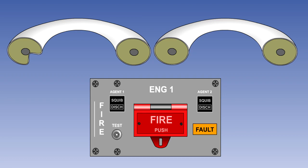In some firewire and gas-filled detector systems, a warning is given to notify crews if a single fire loop should fail in flight. The system may now automatically switch to single loop operation, with a fire warning being given if the serviceable loop alone senses a fire. Depending on aircraft type, a limited number of sectors may be permitted to be flown in the single loop mode.